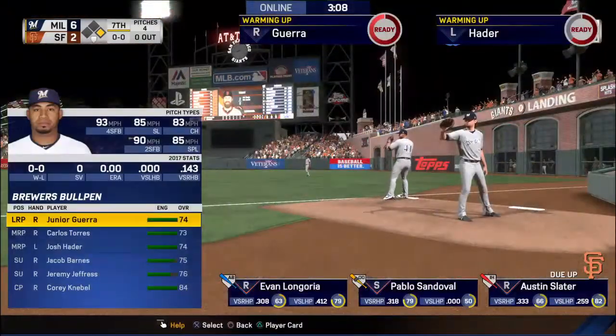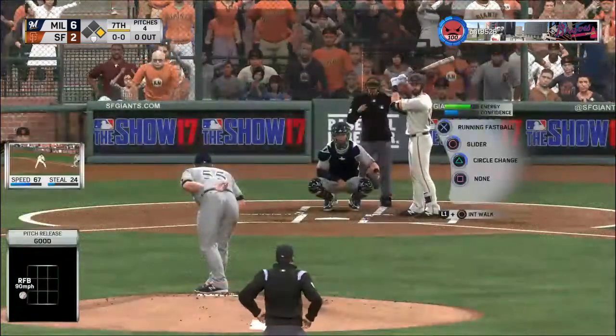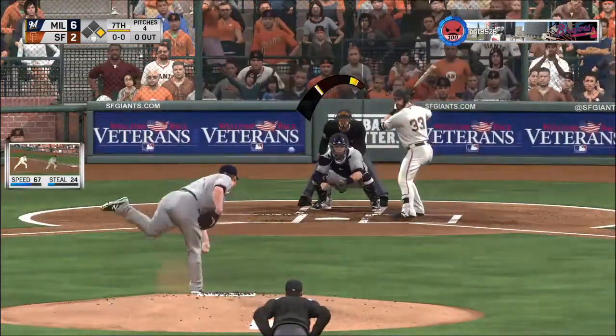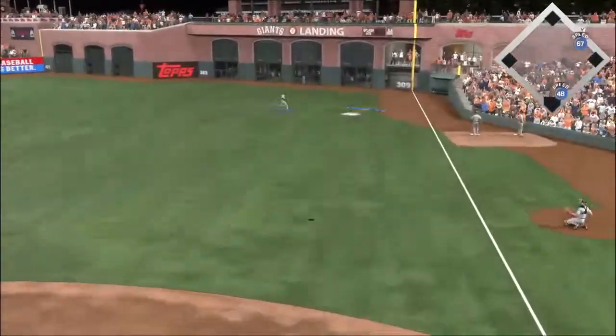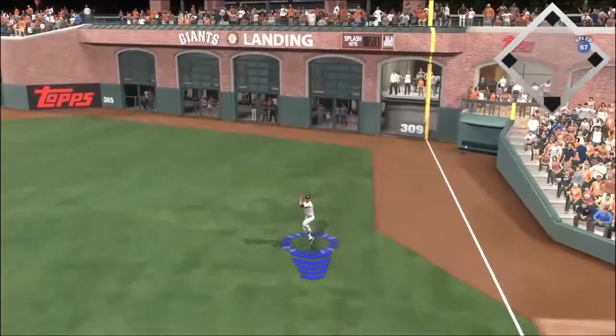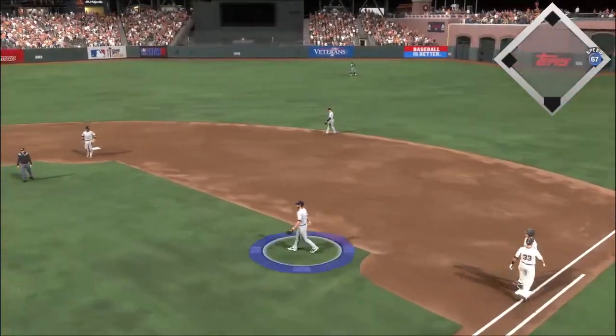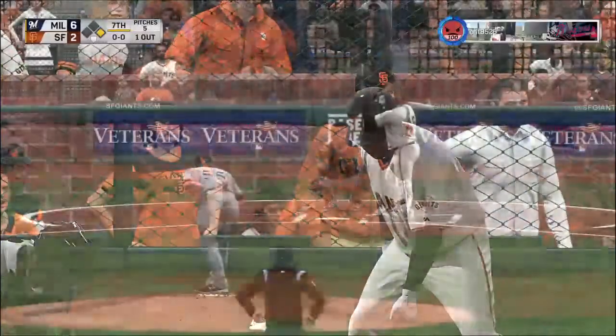Now time is called here as we'll get a trip to the mound. First offering on its way. This is in the air to right. Santana is there, 1 away. And he will scurry back to first as he'll think twice about trying to move up.